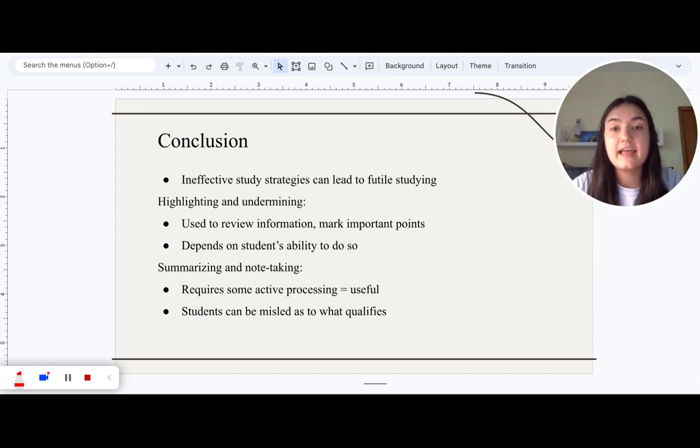Summarization and note-taking have similar issues. The goal of note-taking is to extract key elements, then organize and connect the information. While this can be useful as it requires some active processing, students are often misled as to what qualifies as summarizing. Students must distinguish important details and connect them. However, summarizing tends to turn into copying or passive writing.